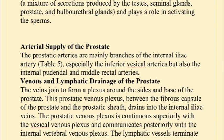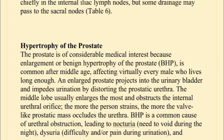The lymphatic drainage of the prostate involves lymphatic vessels that terminate in the internal iliac lymph nodes, but some of the lymphatics drain to the sacral lymph nodes.